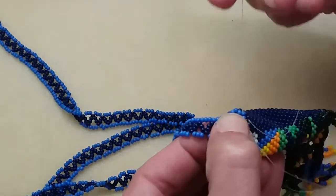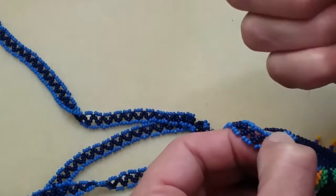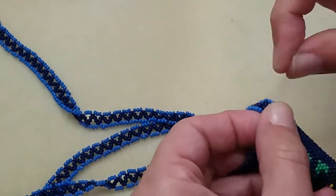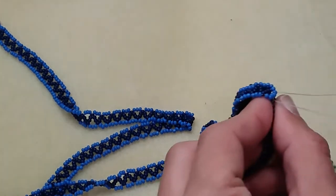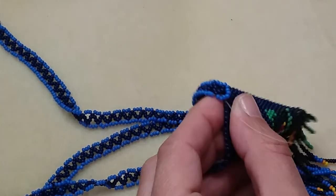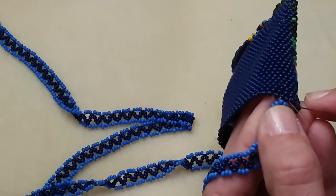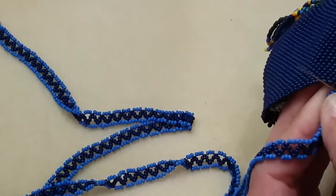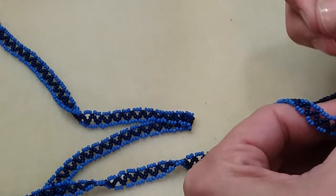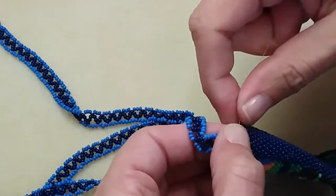Like that. I don't know how many times these beads are going to let me come through, but we're going to try and do three. I'm going to do this a few times. So we want to make sure that that's going to hold on tight. Let's see if that'll let me go through again. Oof, I don't know. It's a tight squeeze. Yep, it did. Okay, I think that's all I'm going to be able to get through on that.